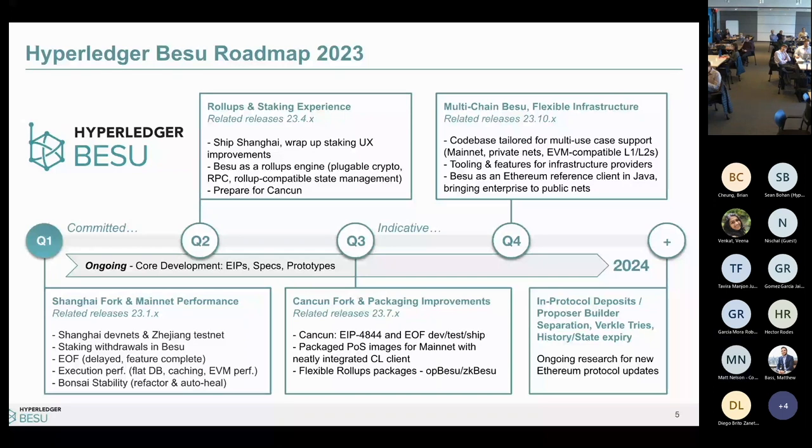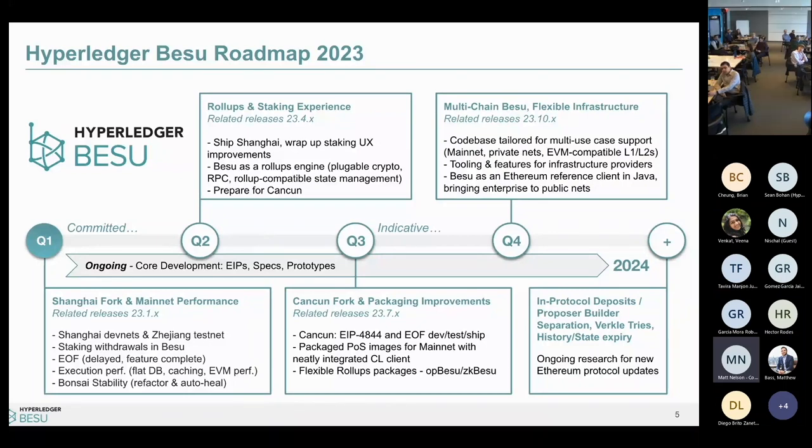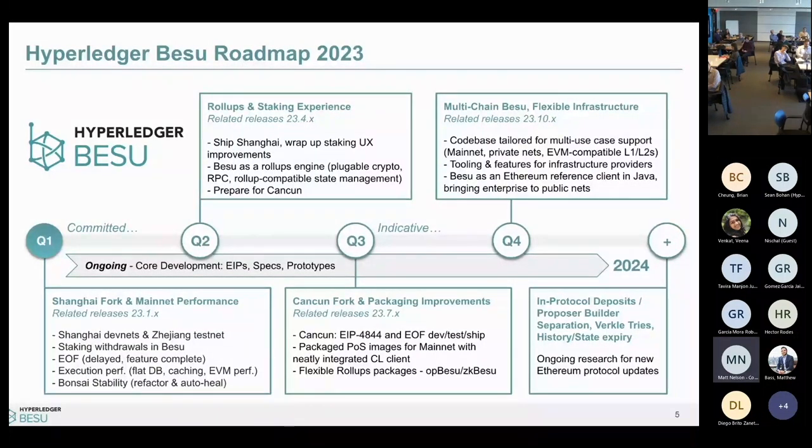So we are not dropping any existing features besides a handful that we have already put deprecation notices out for, including IBFT1, some of the GoQuorum features. We know you're building these networks and you need to continue to be able to operate these networks. Consensys will just not be building essentially new features in this capacity.